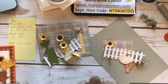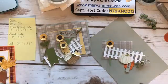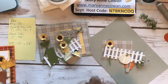I'm an independent Stampin' Up! Demonstrator here in Ottawa, Canada, where the skies are very dark and it's very windy. Actually, about half an hour ago, a tree fell across the road. But some of the neighbors got it all chopped up. Hi, Monique. Hi, Barb.